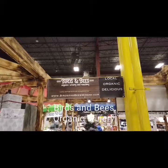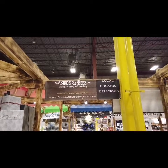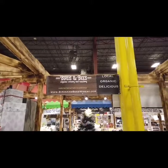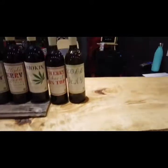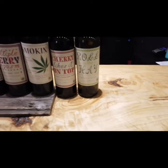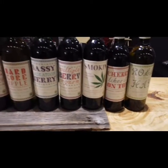Alright guys, so the next vendor we're at is Birds and Bees Organic Winery and Meadery. Meadery, not a meatery. So they are a local, organic, delicious drink business. And here are some of the products that they do have. I'm going to have the lovely lady explain to me what they do and where they're from and how they actually put their products out in a local manner.